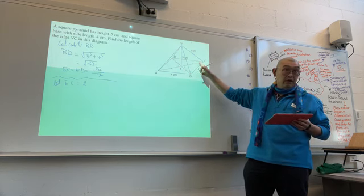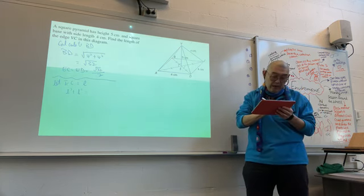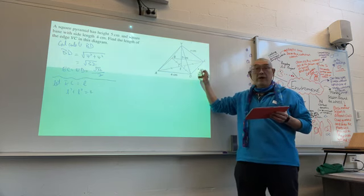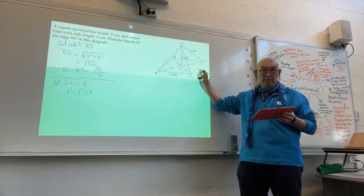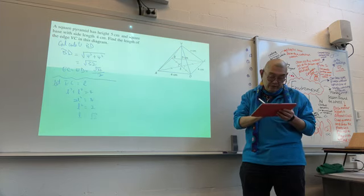Agree? So we can do L squared plus L squared equals 4. Correct? 2L squared equals 4. L squared equals 4 divided by 2, which is 2. L equals square root of 2.